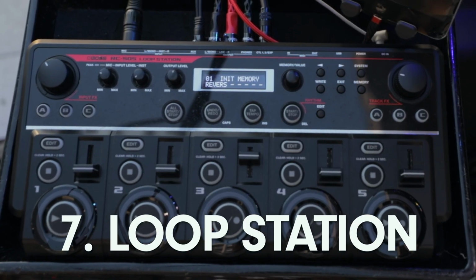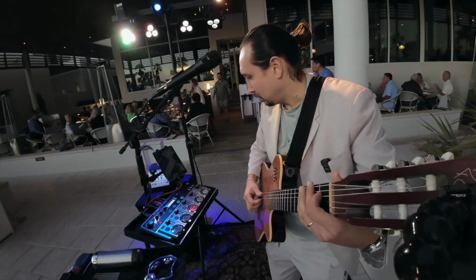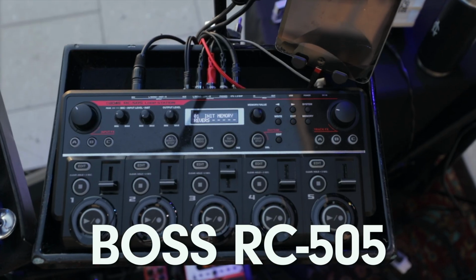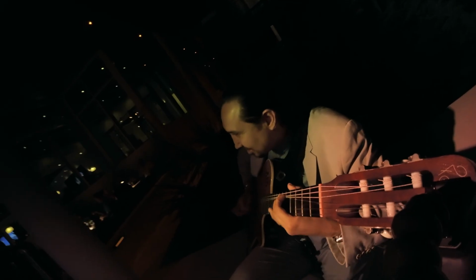It provides a visual interest for the crowd. They see me building the song from the Boss RC505. It's been a great looper. You can loop 5 separate tracks and they all play at the same time, or you can stop a couple of them. I used to use a more simple loop station before, but I found that this is great for me.